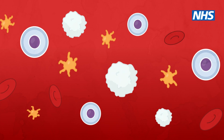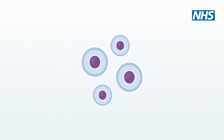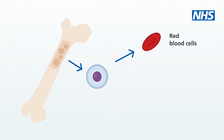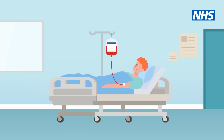Stem cell donation allows medical professionals to treat patients with serious blood disorders and cancers. Stem cells are the body's master cells. They live mainly in the bone marrow, the soft tissue inside your bones, and they can grow into all the different types of blood cells your body needs. Red blood cells, which carry oxygen, white blood cells, which fight infection, and platelets, which help your blood to clot. For patients whose own bone marrow is damaged or diseased, a transplant of healthy stem cells from a donor like you can provide a potentially life-changing treatment for them.